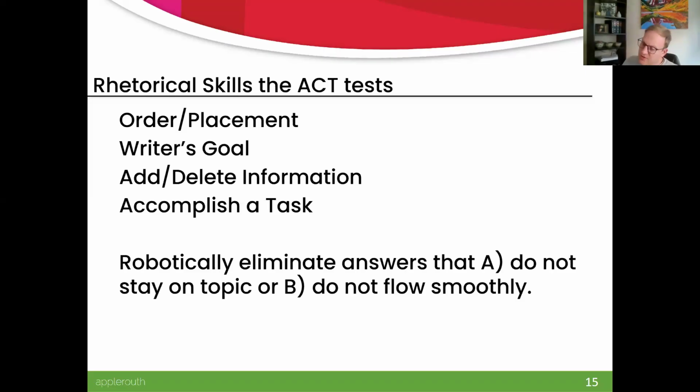Add and delete information. So like the writer wants to add this here. Should they do it? Yes or no? And then accomplish a task, where we saw with this hobbies, we've got some sort of job to do. Our goal then is to robotically eliminate answers that don't stay on topic or don't flow. That should leave you at the correct answer more often than not.